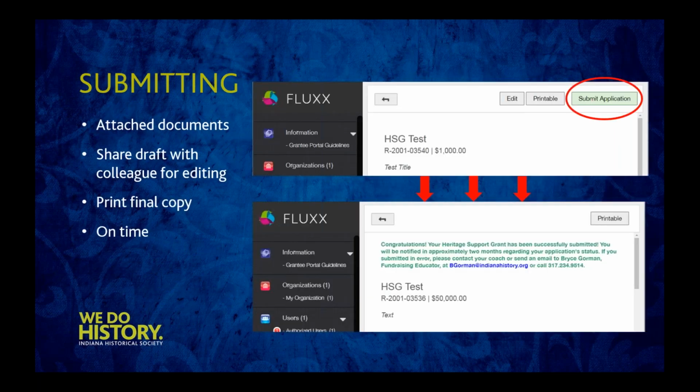Before you hit the submit button, please review all the attached documents and ensure the required documents are in place and everything is readable. It's good practice to share the draft with a colleague. A second set of eyes might spot an issue that you just didn't. And it's a good idea to print your final copy for reference. Once your application has been submitted, it'll move from the drafts folder to the submitted application folder. You'll no longer be able to edit the form, but you can print it from this screen. Finally, be aware of the submission due date. Applications will not be accepted late.